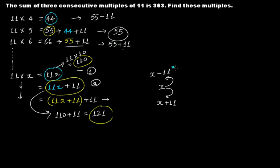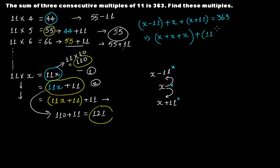So if we assume these three are the consecutive multiples and add them, x minus 11 plus x plus x plus 11 should be equal to 363. Adding like terms, x plus x plus x, and plus 11 minus 11 means 0, but still let me write it here, is equal to 363. This comes as 3x is equal to 363. Dividing both the LHS and the RHS by 3, you get x is equal to 121.